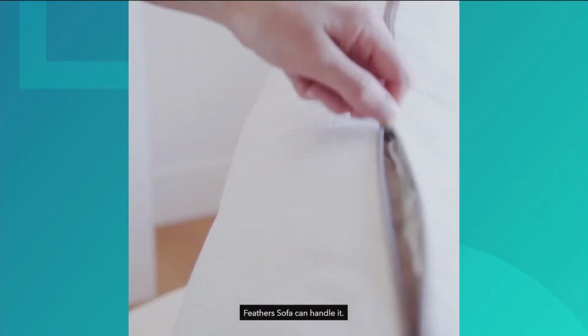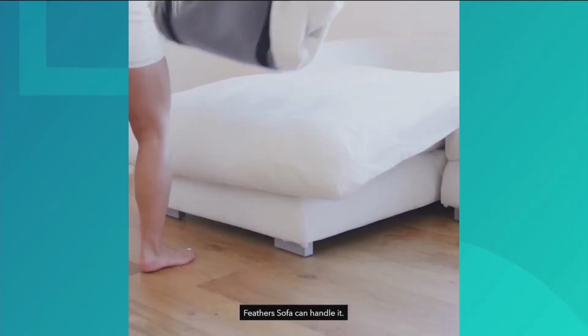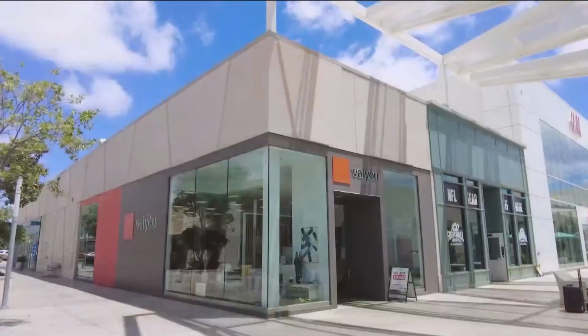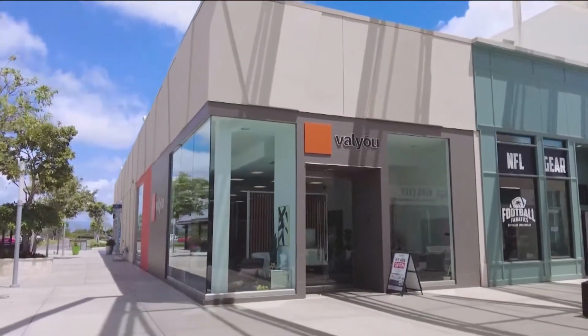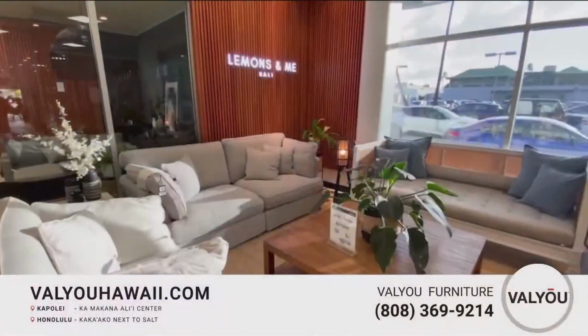Okay, so Kiana, speaking of that Feather Collection, Value Furniture has two locations, right? Where are you located, and how do people get more information if they want to come in and check it out? Yeah, so we have one here in town in Honolulu, and then we have one at Kamakana Ali'i. We also have an online presence, so you can always look online, but we'd love to see your face in store. We love to help.